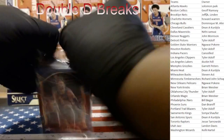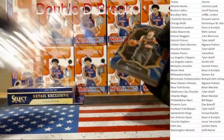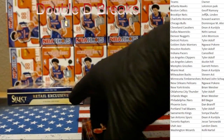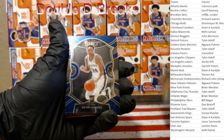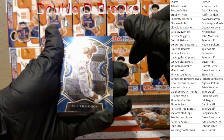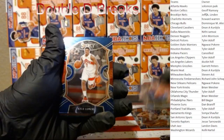Come on. Where are you at, LaMelo? Who else is missing? We haven't hit a... am I having a brain lapse for the Warriors? Zach LaVine is not for the Warriors. But, yeah, that guy. Devin Vassell. Emmanuel Quickly. Porzingis. Zion. Chris Paul. Obi Toppin. Kyle Lowry. Campazzo. Love.